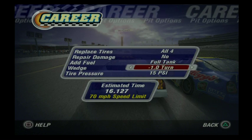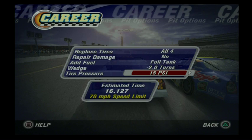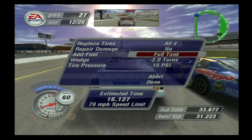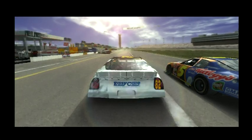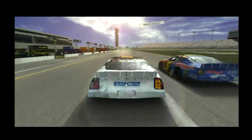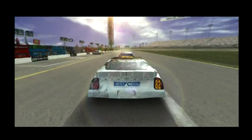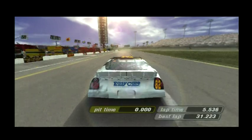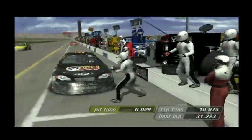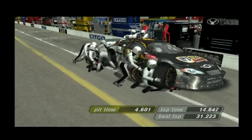4 tires, full tank. Do we go 2 turns or 1.5 turns? I say 2 turns. I say we risk it. Let's see if we can win this thing. No, I don't think this is a race winning call because you're gonna need some track position to get there. I think this might be able to buy us a top 15. Qualifying 43rd and getting a top 15 is a great finish when there's no cautions, right? That's the strategy I'm going with. We need a good, clean 15.5 pit stop, though.